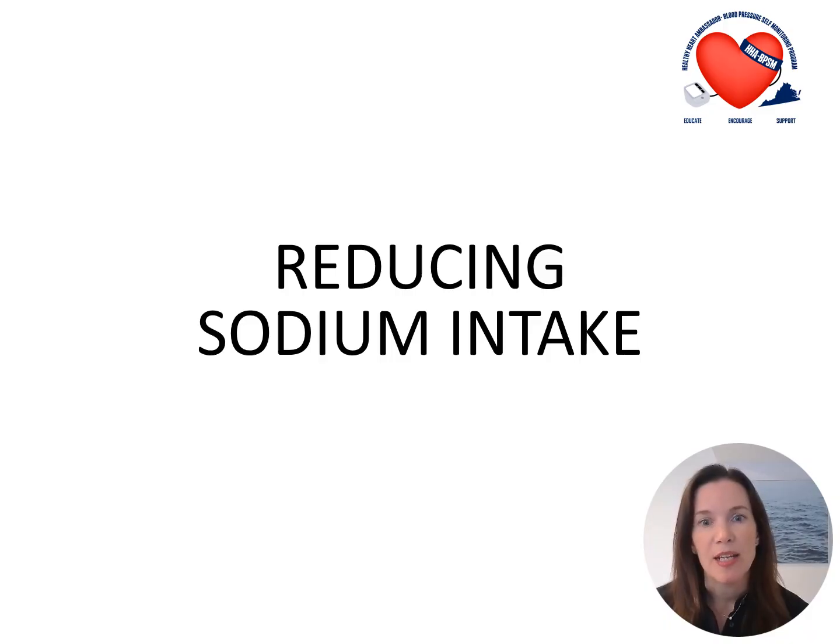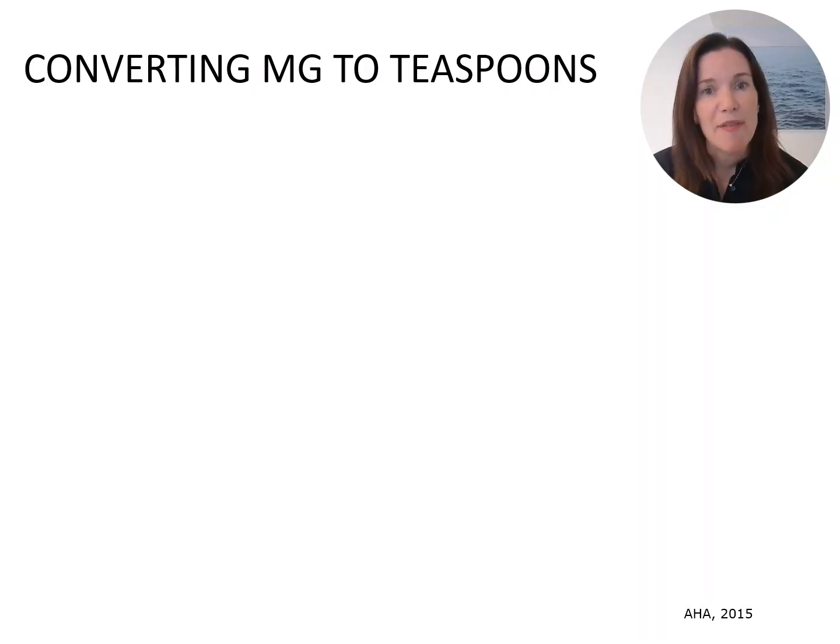Now we're going to move on and talk about reducing sodium intake. If you're anything like me, you probably have a hard time wrapping your mind around what milligrams of sodium actually look like. So I think it's helpful to start by learning how to convert milligrams of sodium into teaspoons of salt.